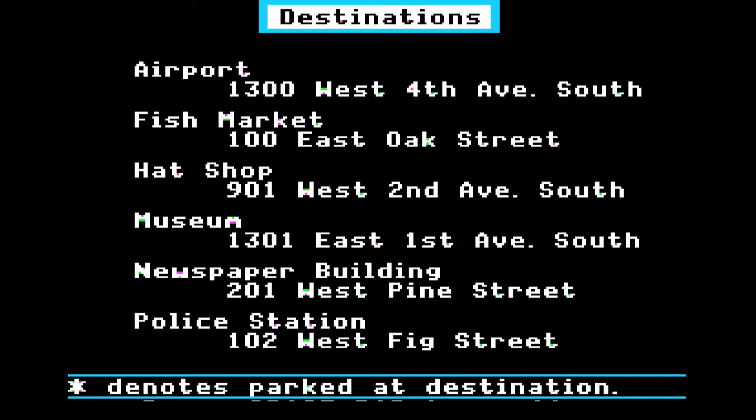Let's see, yeah, the airport, 1300 West, 4th Ave South. I don't think anything else is nearby. The hat shop might be kind of near, but that sounds like it's on the north end. And it's... Oh. Wait. Wait a second. I'm not sure why some of these say, like, West Pine and West Fig. Are there, like, two Pine Streets? There must be.